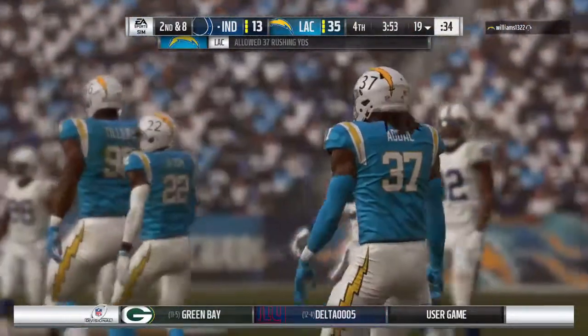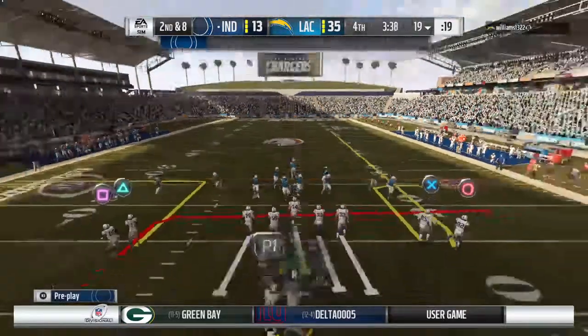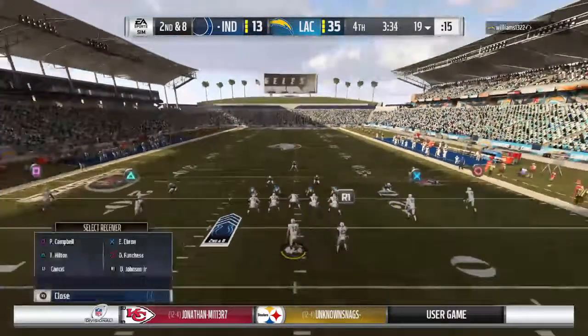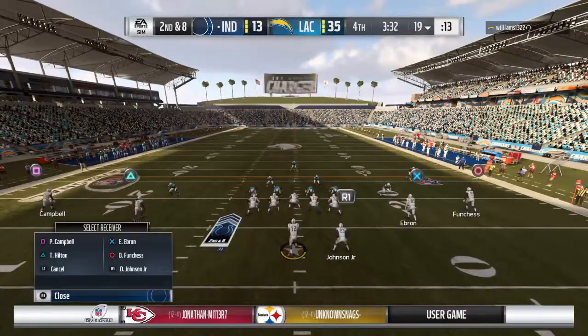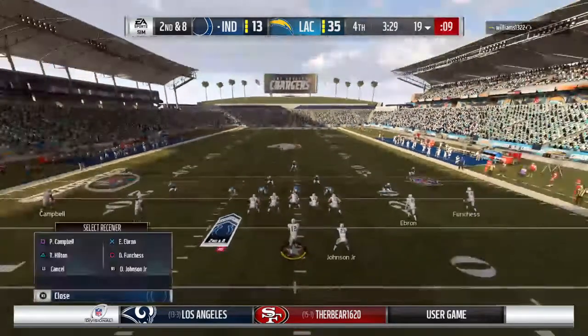Give him a couple on the catch. It's 2nd and 8. You got the big lead defensively. Willing to give them that underneath stuff, right? And this is why you work on your tackling. Tackle them after the catch, inbounds, keep the clock running. Just go ahead and bleed the game out that way.